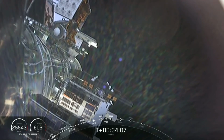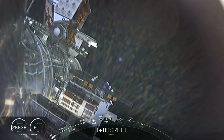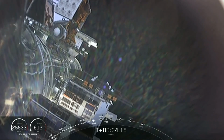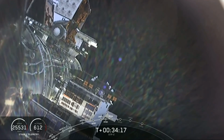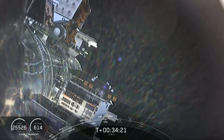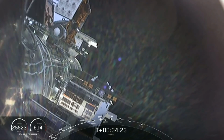P-Pod 5 deploy confirmed. We've heard the confirmation. P-Pod 5 is deployed. So we're through 5. We've got 3 more P-Pods to go. The last one will be deploying at T plus 50 minutes. So we've got another 16 minutes to get through this sequence.